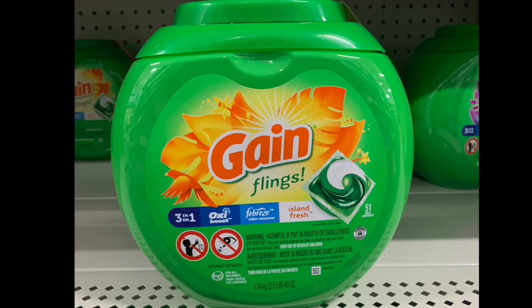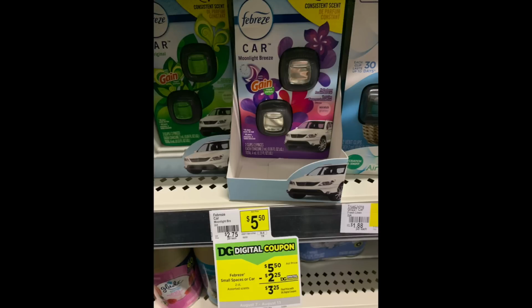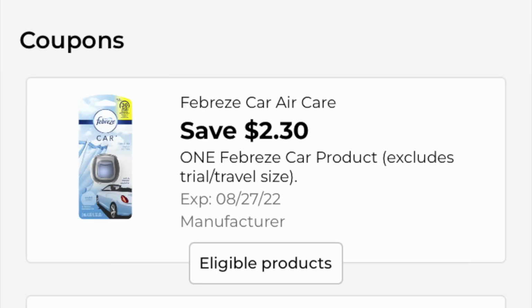So you pick one or the other for $15.95. Now we have this $3 digital coupon, so please make sure you have that loaded. And we have this one too, we're going to grab for $5.50. Find it in the air care aisle or on an end cap. They have them throughout the store peppered around. And this is the digital coupon that we need loaded for this deal.